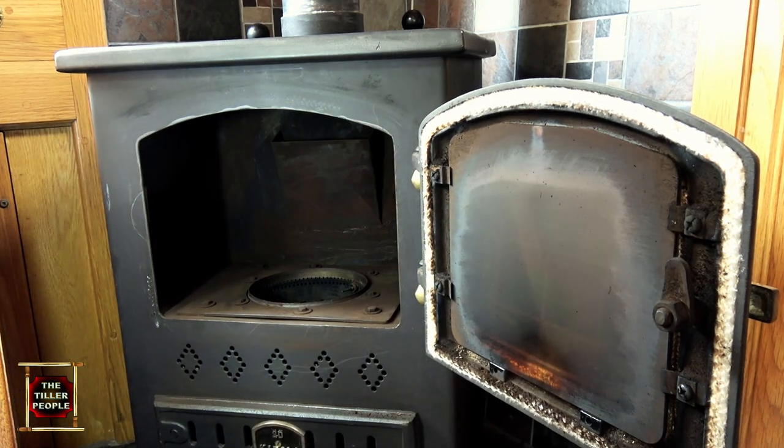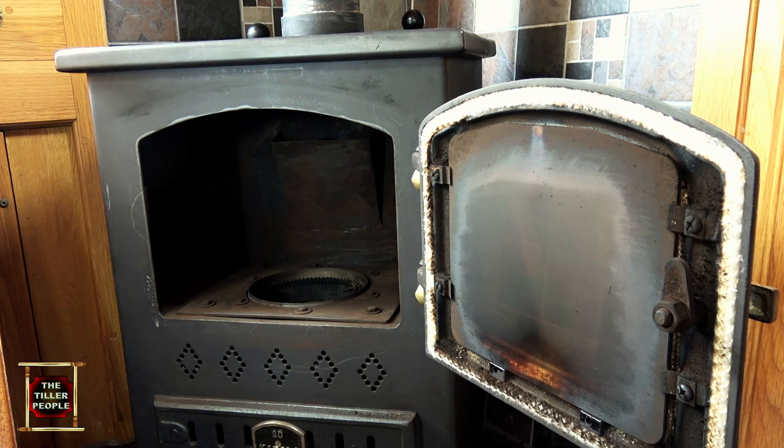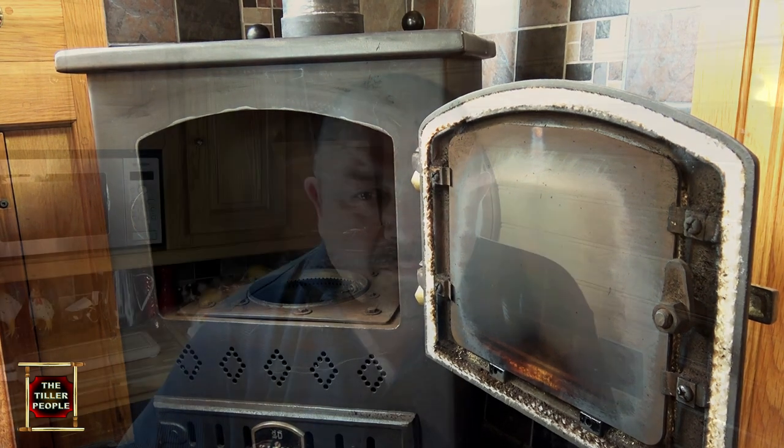That's looking good. I'm going to clean the glass now, and I'll just show you what we use. Very simple. Are you going to show those magic glass cleaners? I am. Yes. So I'll go and get some of them, and we'll make the glass look absolutely perfect again. Simple things make things a lot easier.